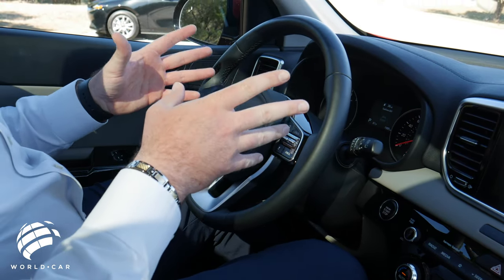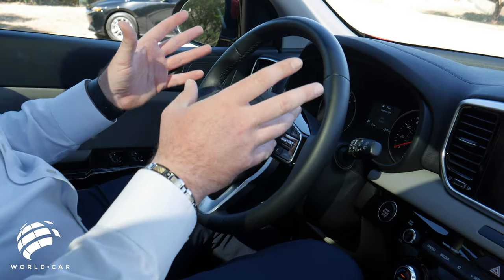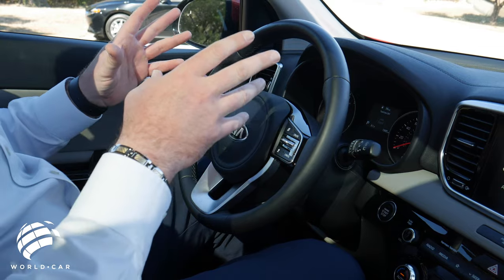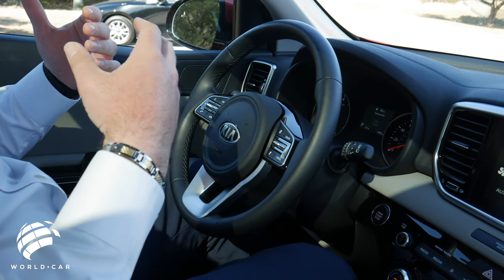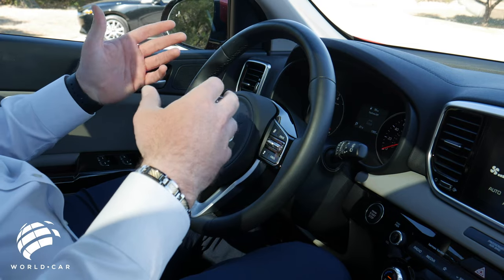Gauges are going to be the same that you see in a lot of the other Kias. Your RPM, speedometer, fuel gauge, and temperature gauge are all going to be analog. I like that nice red and that nice soft white, so it helps reduce eye fatigue while driving the car, especially for long durations at night.